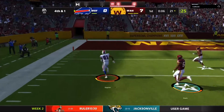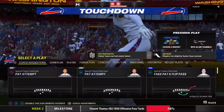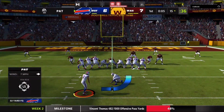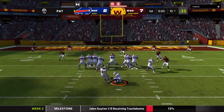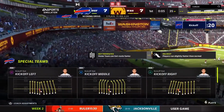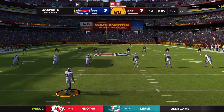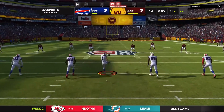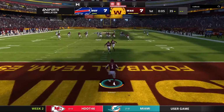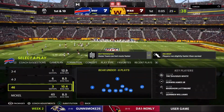Firing quickly is Allen. That's complete. Touchdown, Bills. Jalen Guyton, his first touchdown here of the new campaign. And the Bills are an extra point away from tying the football game. Koo able to connect on the extra point. And that will tie our score here in this opening quarter of play. So all even at 7 now as they kick it away. And this will be a touchback, so they'll bring it out to the 25.